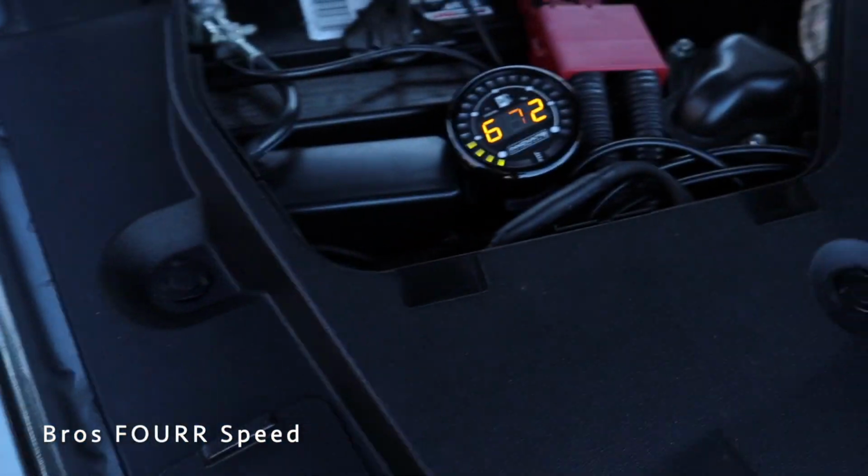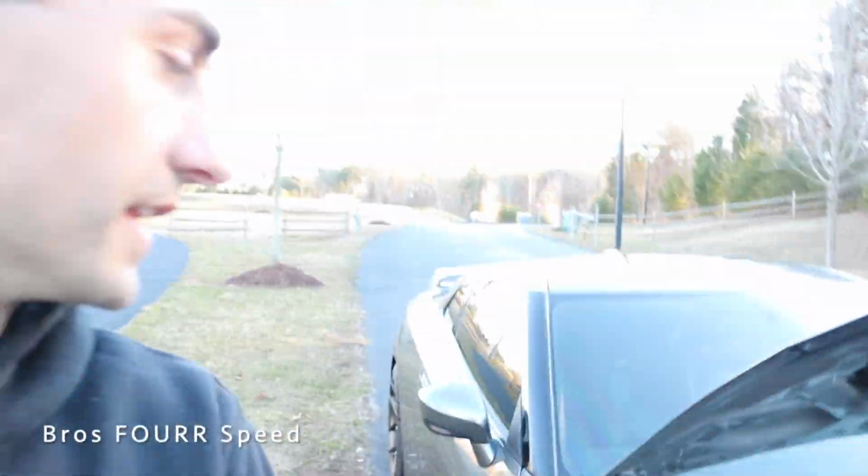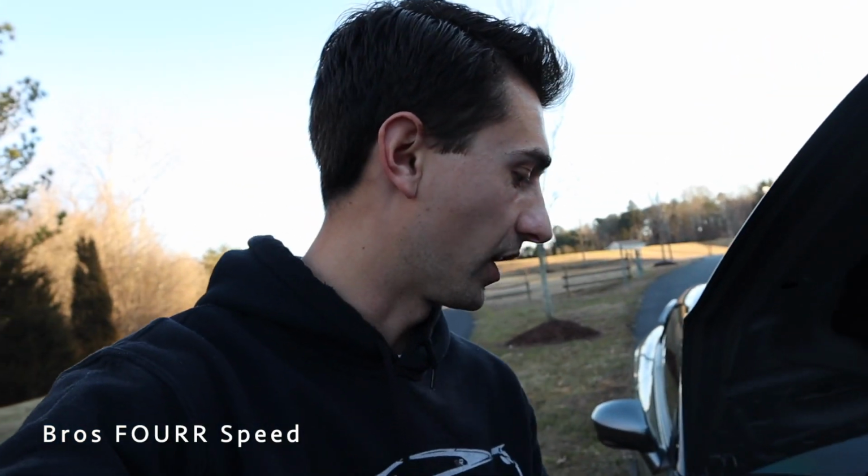Alright, so real quick, I have the hood popped. We're going to take a look at what the actual gauge on the interior says as far as ethanol content, just to double check with the Cobb. But it looks like it's right at what it was saying. We're at 67.2. So that is pretty sweet that we have two different gauges to see the ethanol content.